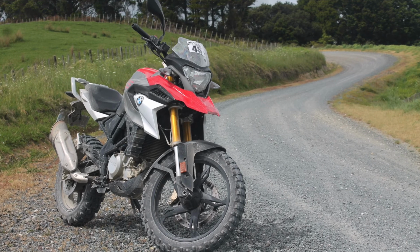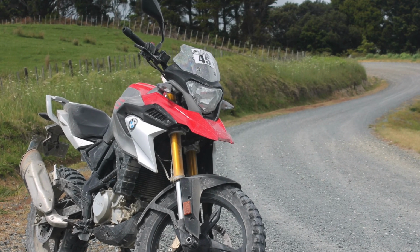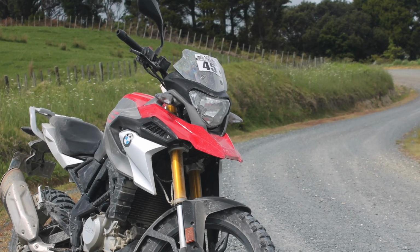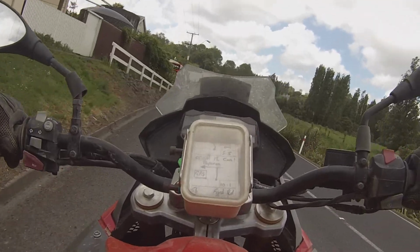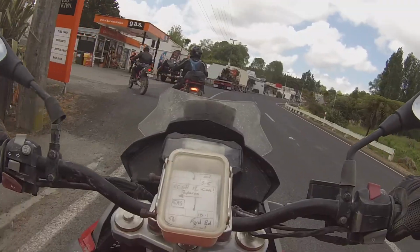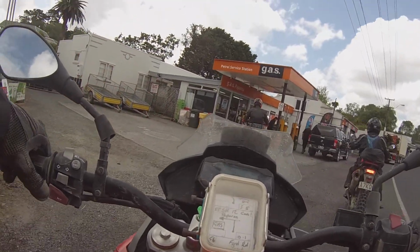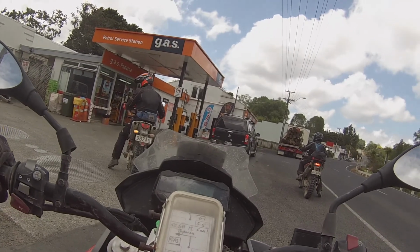Styling is clearly inspired by the previous generation R1200 GS, with the beaked fairing looking very, very purposeful and very much part of the GS family. Even the plastic shrouds that surround the 11-litre fuel tank feel sturdy, though I still really wouldn't want to test out exactly how sturdy they are without fitting some aftermarket crash protection first.